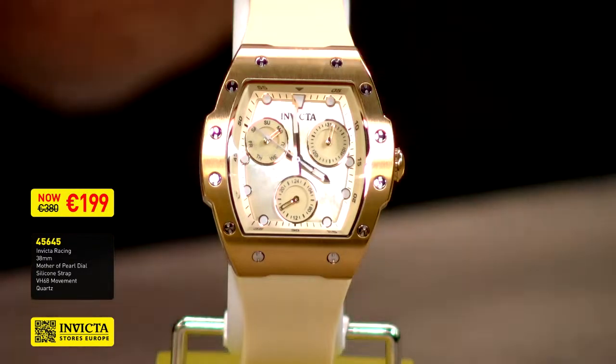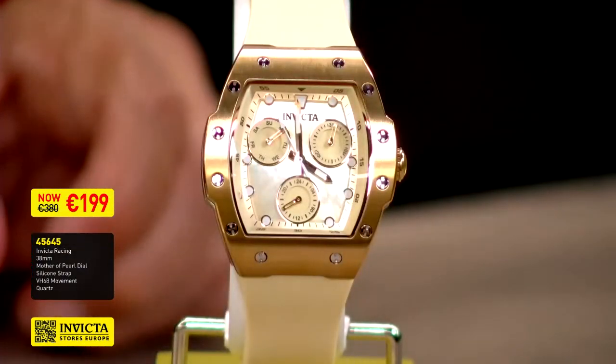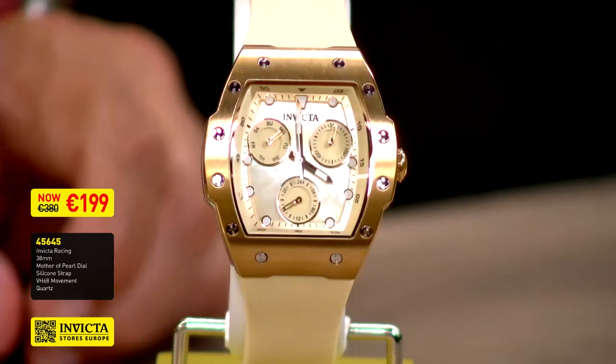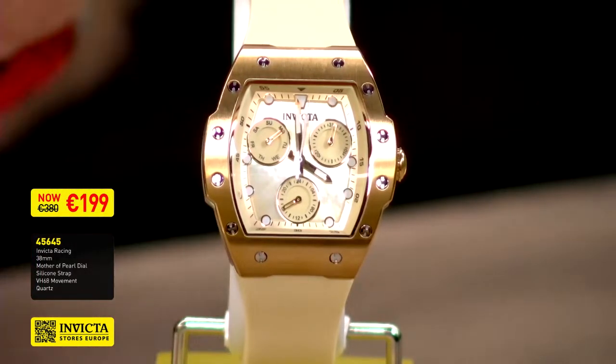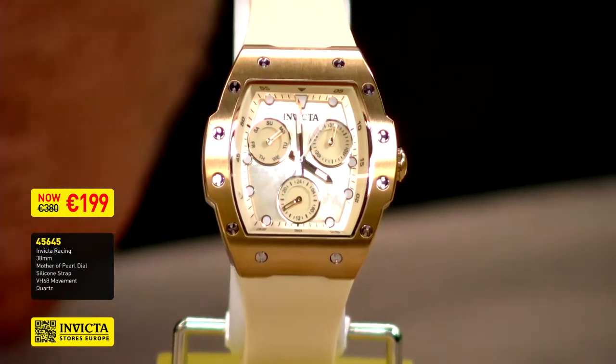But what I also like, Rene, is that it's completely gold plated, the casing, as you can see. But the screws that we put into the casing are very chic, if you ask me, and they are silver tone. So it's a perfect watch to combine with both silver or gold jewelry.